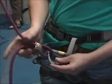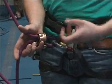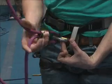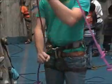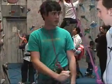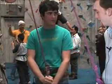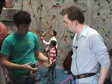Once it's clipped in, I should do a check. I should make sure that the wire and the rope are parallel to each other, there aren't any weird twists, and that the locking carabiner is locked. So now, when you're climbing and you fall, we're going to be right there for you. I can hold all of your weight with little to no effort. I can actually hold you just like this with two fingers. I'm not going to. I'm going to keep my hand on there the whole time, but that's all I need to do.